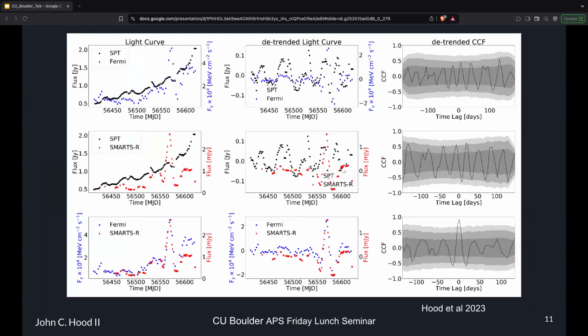What we did there was we applied a certain level of filtering and smoothing to the data to see what things would look like from a different point of view. So compared to the first set, the first column here is where we apply what's called a boxcar smoothing to the data, which really just hammered down a lot of the fine wiggling and wobbling and made the lines a lot smoother. From top to bottom, we have SPT cross Fermi, SPT cross SMARTS, and then Fermi cross SMARTS. In other words, it's millimeter versus gamma, optical versus millimeter, and then optical versus gamma rays.